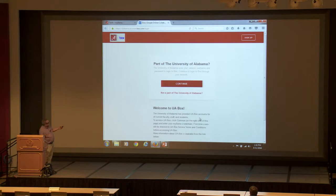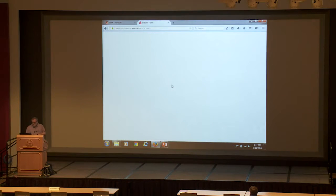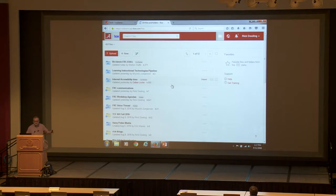You'll be taken to this page that says it knows you're part of the University of Alabama, but you need to click the continue button. And then, as if by magic, we're in the cloud. Perhaps you wondered where that was. It's right here. This is the cloud, ladies and gentlemen. Behold. So these are cloud folders.